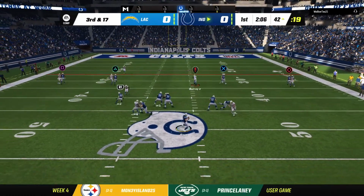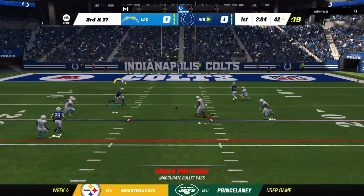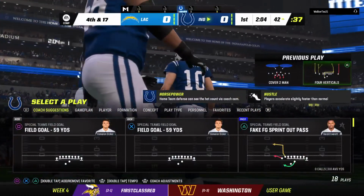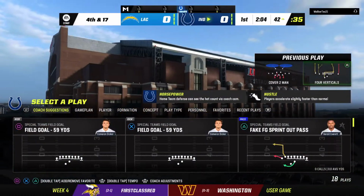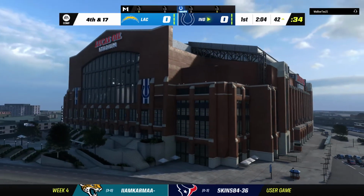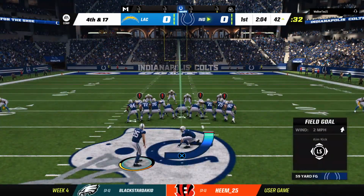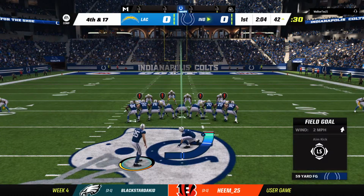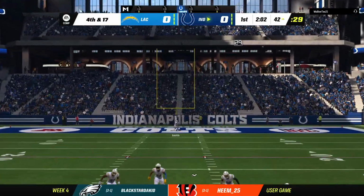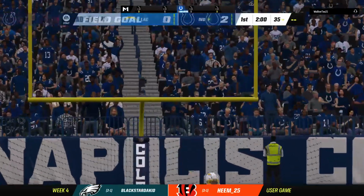Now on 3rd and long, they'll look to throw. And that is incomplete. This defense has certainly played well so far in this game, and the coverage has been tight on just about every throw. Forced a few here so far in this game, and now it brings up 4th down. So coming on now is the field goal unit. They're going to try for 3, and he'll need all the leg he's got here. And this will split the uprights.